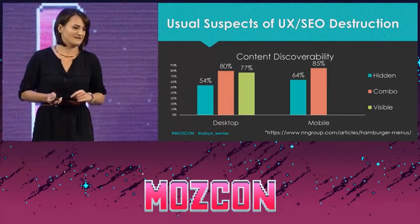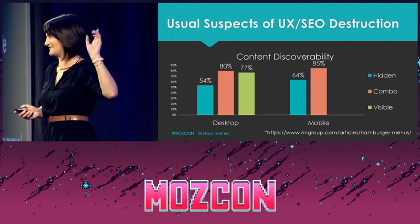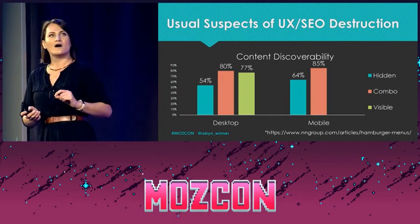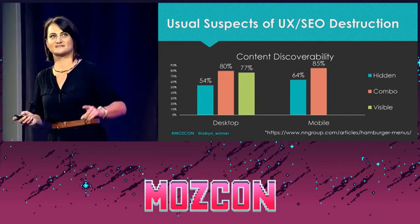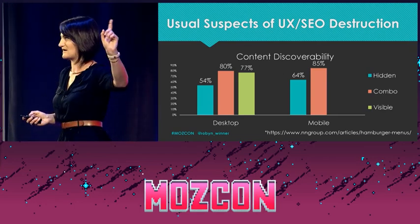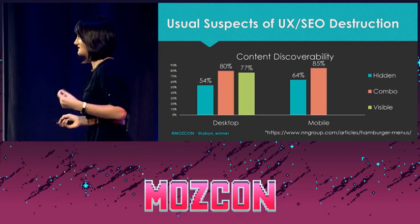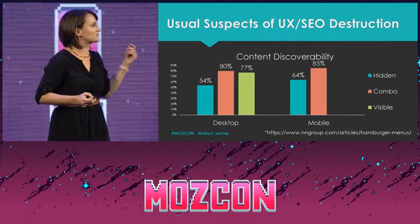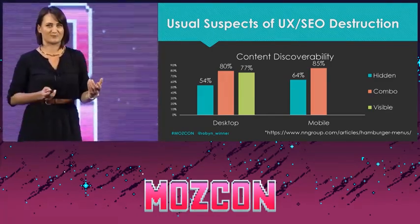The next one that I decided to highlight, they actually go into really great detail. Download this, read this, it's amazing. Content discoverability declines over 20% when a user went from using a combo nav to a hidden nav on both desktop and mobile. A 20% drop. We need to be cognizant of this as marketers. It is our job to make sure that we are providing the right user experience for people to access the great content that we're putting out there.